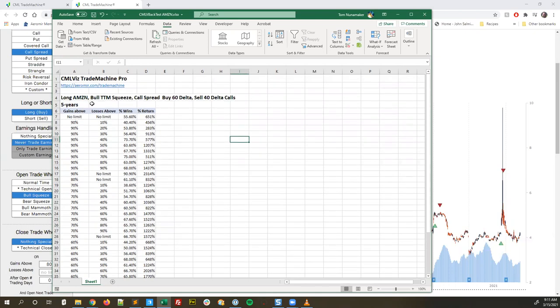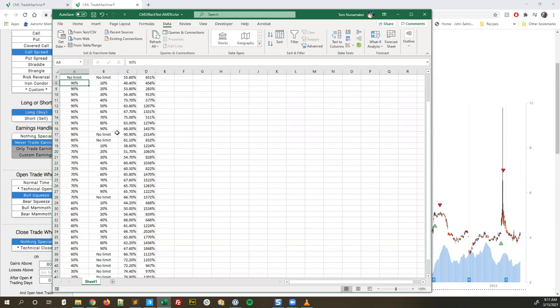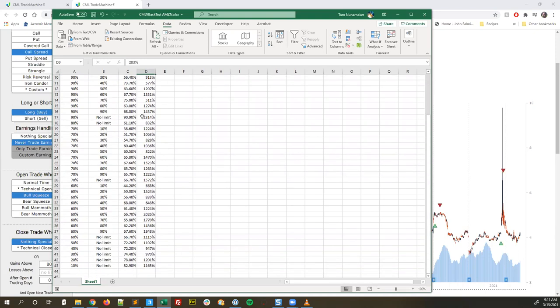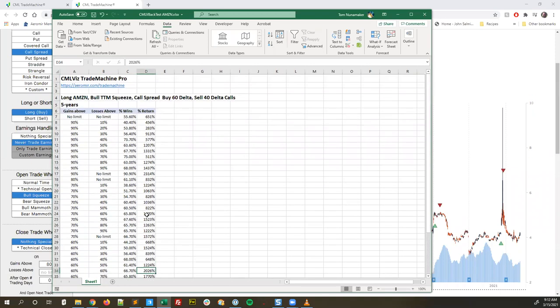But on this one Amazon test I did, I just played around with different combinations, and you can see it changes the results quite a bit. Anywhere from, this one was only a 283% gain versus one I think was over 2000. So this was take your profit at 60% and cut your losses at 60%.